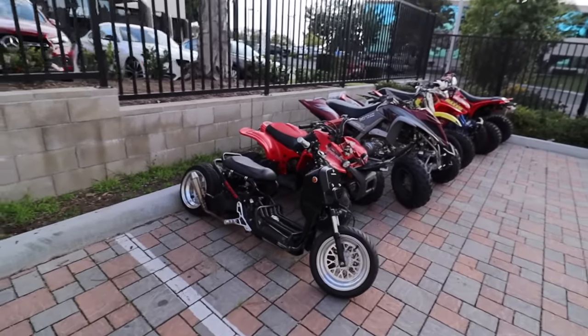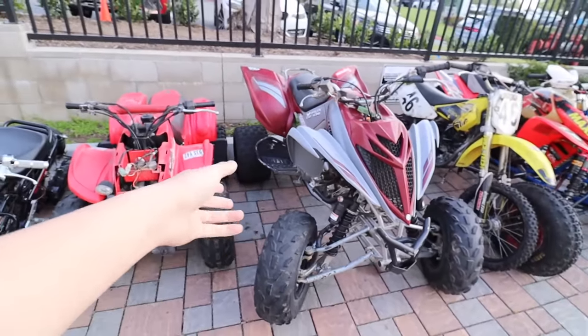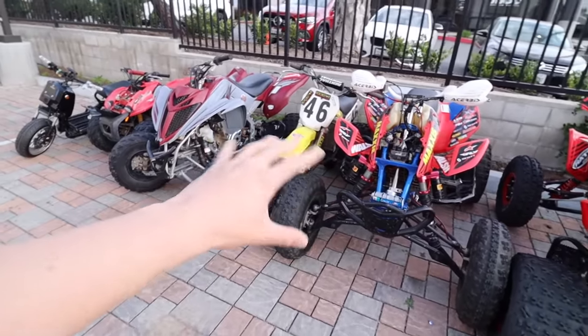That was so freaking fun. That was like a first for me, trying a manual ATV. I really want to get into dirt bikes, but after riding the ATV, I felt like that'd be sick. It's easier, obviously, because it's four wheels. But he told me he's down to help me build one. I just gotta find a stock one.